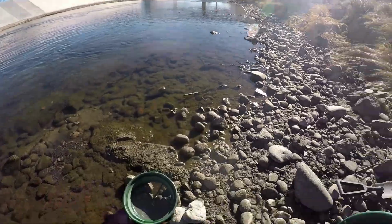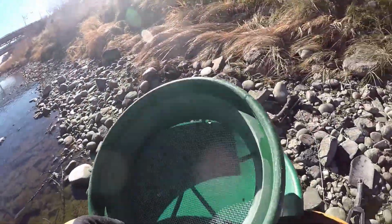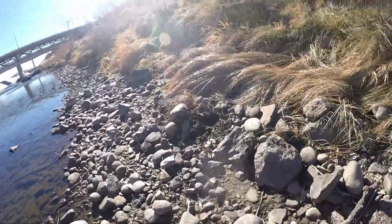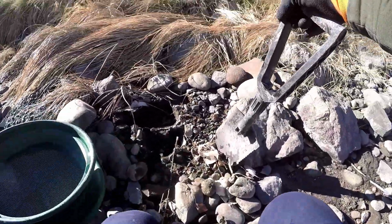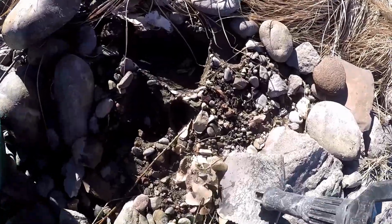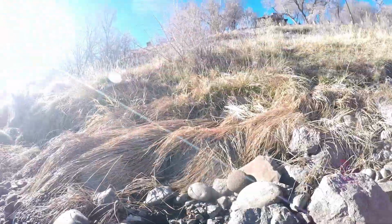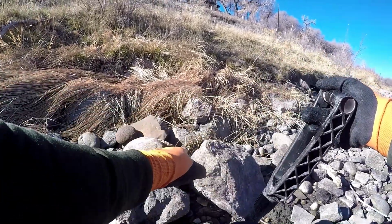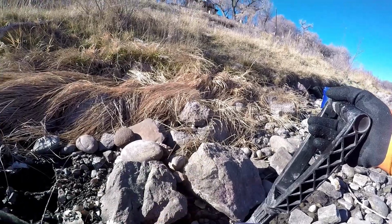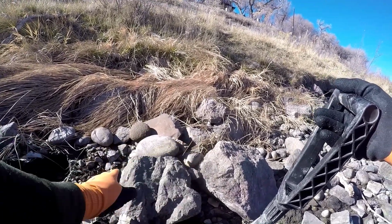Whatever. Alright, back to the classifier. Let's go on over here to spot number 3. This area. How big is that rock? Oh yeah. Maybe I should dig from in there. Everything will flow over. Kind of get piled in there. I can kind of see how it could drop into here.